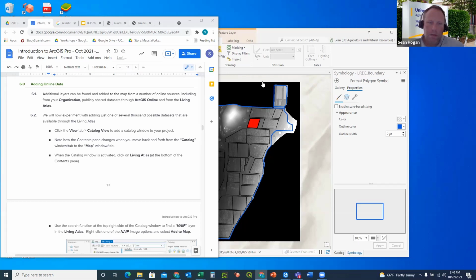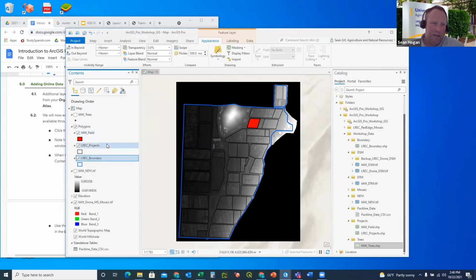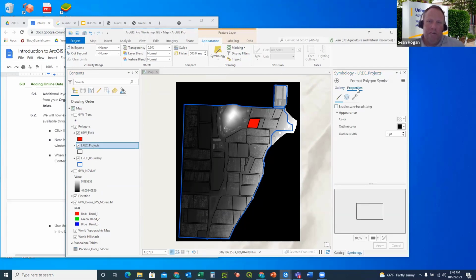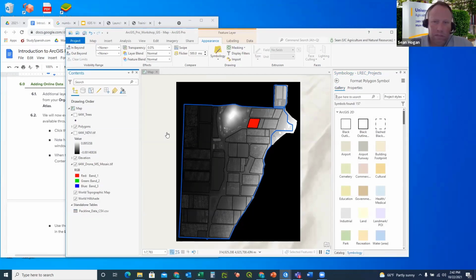Someone says they're not seeing the gallery or property tabs. Let me shut down the symbology and I'll show you how to get back to that. If you're not seeing those two tabs, the way that is, I have to re-expand my polygons. One issue might be that whatever you're working with needs to be highlighted in your contents pane on this side. The other thing is that you need to go up to appearance, click symbology, and you see the symbol here. You need to click on the symbol to bring up the gallery and the properties tab. So hopefully that works. Oh, they got it. All right.